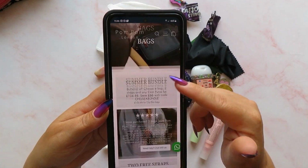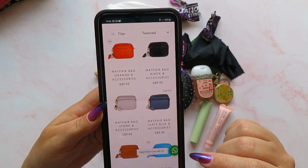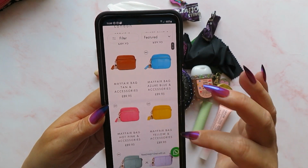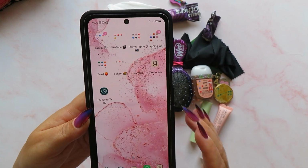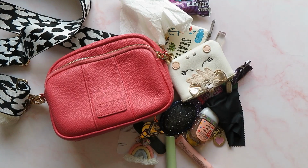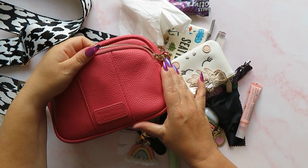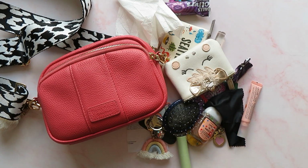So I think the next one that I'd like to get my hands on would be the stone one, which is a nice creamy colour, and then I think after that I'll go for the black one, and maybe the tan one as well. But I'm not about to pick them up anytime soon because, yeah, just no spare pennies. But anyway, that is it. That is my Pom Pom London Mayfair bag in the hot pink colour that I'm absolutely in love with. That is everything that I've managed to stuff in there, and that's going to be it from me for today.